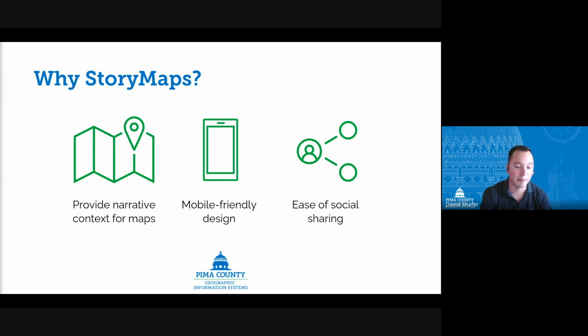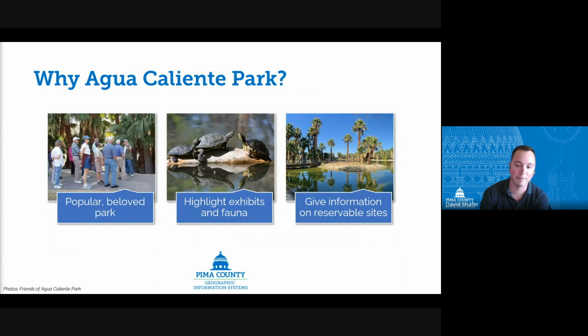Story maps are also optimized for viewing on a variety of screen sizes. And since most web traffic in the US comes from mobile devices, in redoing some of these apps, we are trying to put that first and considering how people are actually visiting our websites. And then the last thing is that sharing is an important aspect. We want to make it easy for people to share these story maps and our information with their friends and families.